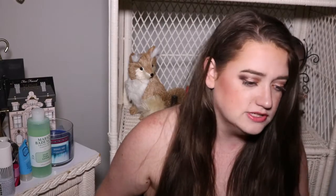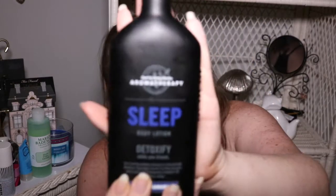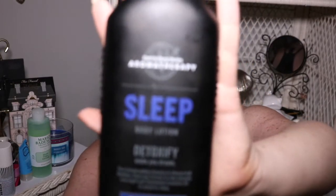So yeah, I ended up not using that. So next things that I did use, I got back into my Sleep Black Caramel Lotion from Bath & Body Works, part of their aromatherapy line. It's bomb. It's nice and hydrating, and I love the way it smells. It is amazing.